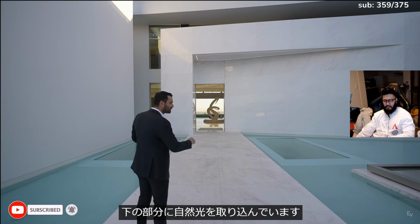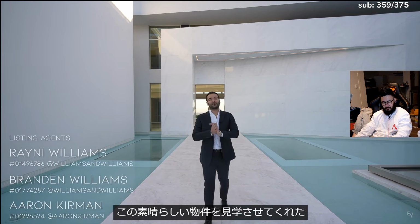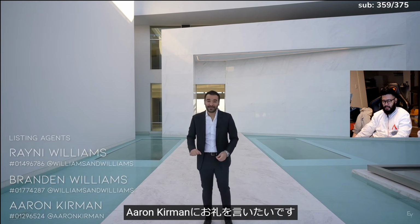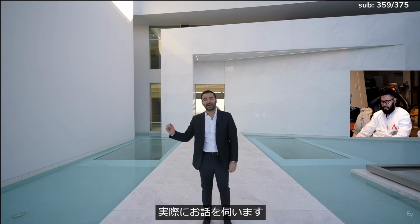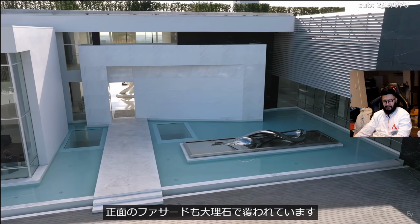pool, allowing natural light to the lower section. And before we get in here, I also want to thank the listing agents, Rainey Williams, Brandon Williams, and Aaron Kerman for allowing us a tour. まだ売れてないんだもんね。 And we will be actually talking to Rainey. ヒットマンで潜入したことあるよ。まあ確かに。 Coming back here, the front facade is also clad with marble.